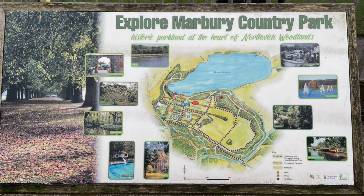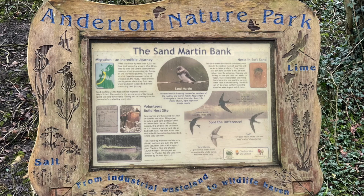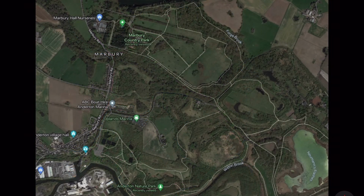I've put up the official routes on the screen as I've been talking about the intro of this video, but what I can tell you is that the 3 tracking apps we had running on the day for our combined walk took us 6.1 kilometres or 3.8 miles, and the elevation gain was 101 feet. The paths in both parks are described as well kept and in good condition, and the walk is described as easy for all abilities.